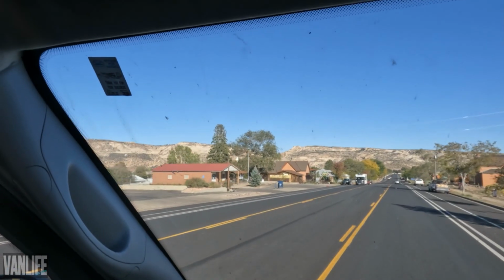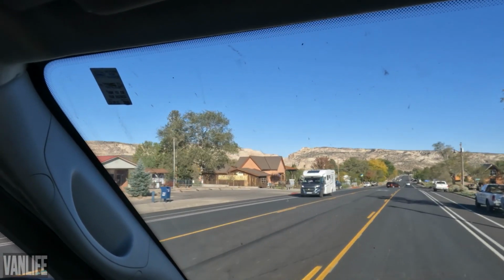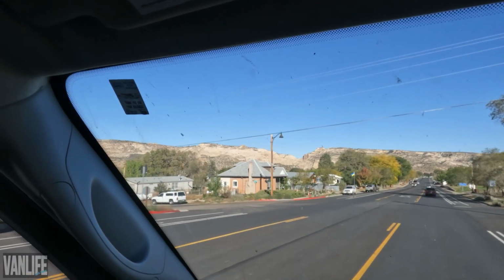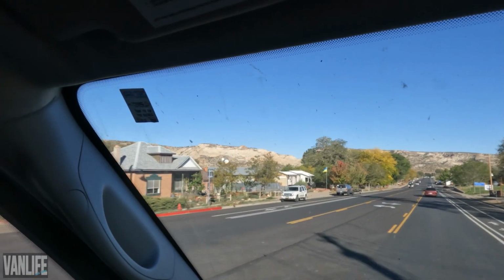Here we are now passing through the town of Escalante, and again, if you're out this way, don't be like me. Make sure you make a stop at Grand Staircase Escalante National Monument.